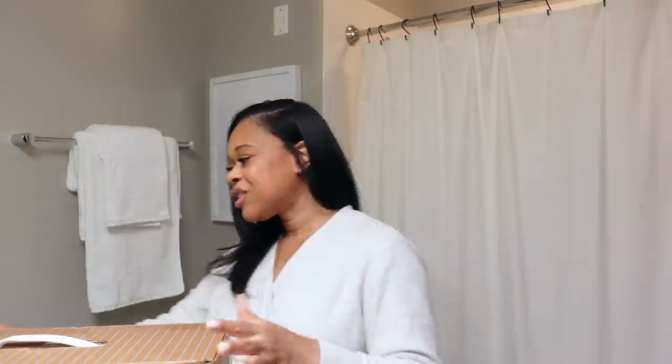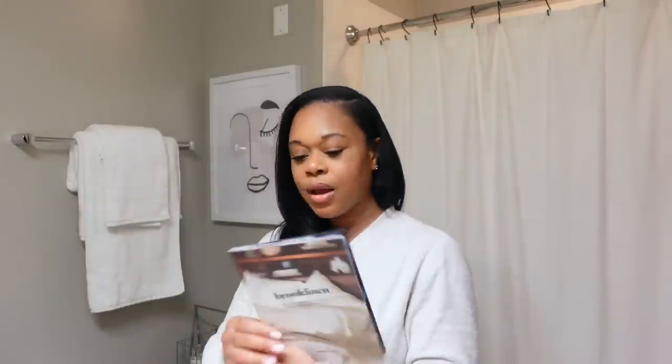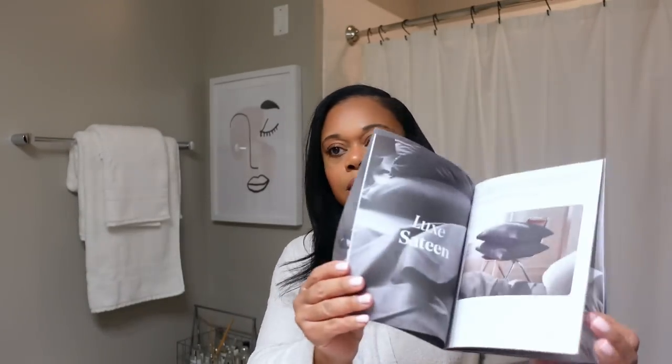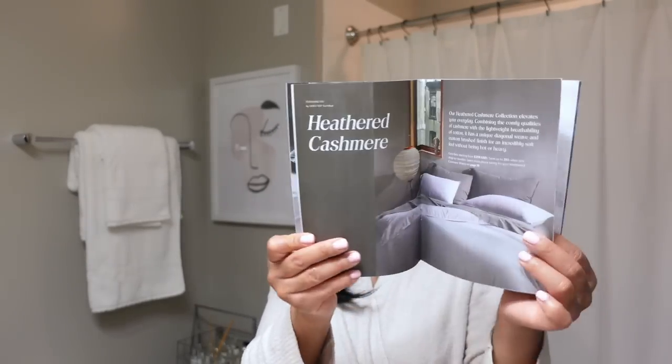So let's just get the box open because I'm excited to share with you guys the color that I chose this time. But like I said, I wanted to do something different but still keep it neutral. Each package comes with a Brooklinen booklet with all of the details and information about the bedding.